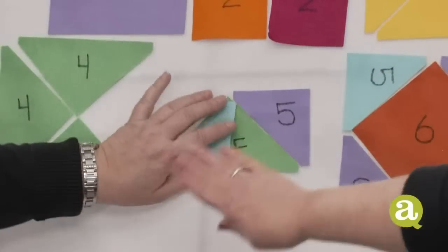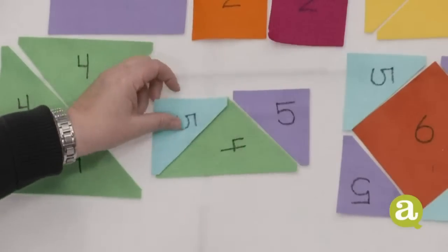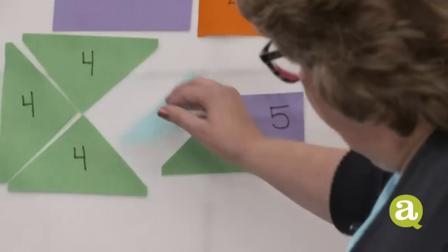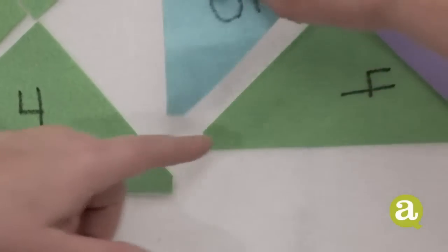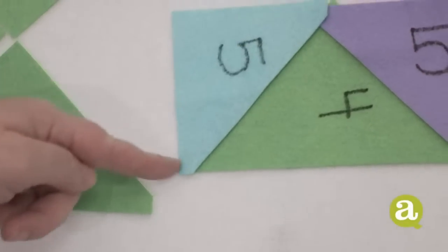I will sew all of my left sides together. Then I will press it and away, and then I will go to the next. Now this is a great time to point out, right down here on the corner, what have we done, Pam? We've cut off the dog ears. No puppies harmed. But from this point to this point is a perfect quarter inch seam.